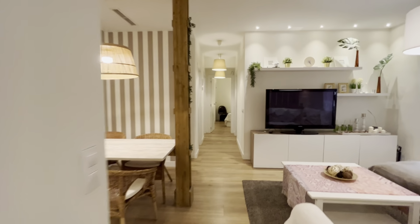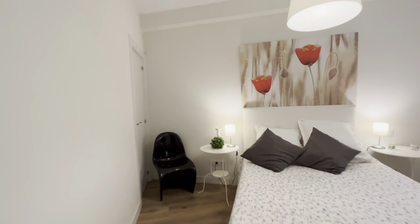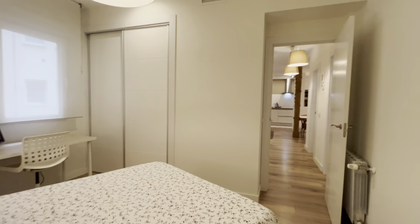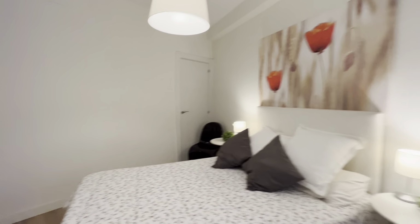We start with the bedrooms. The first bedroom here with a double bed. Entire wardrobe and interior window view. Second bedroom with a double bed, the desk, wardrobe. And another wardrobe in this door.